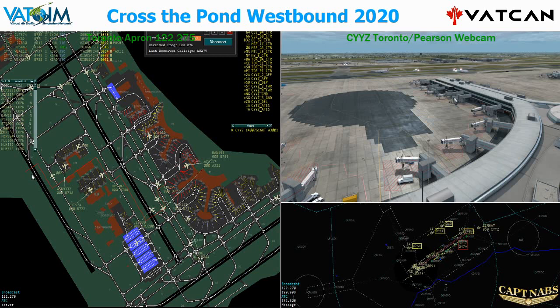Apron, this is Austrian 7 Victor holding short at Alpha Kilo. Austrian 7 Victor, Apron, good day. Did you have a particular gate assigned? No, 7 Victor. Austrian 7 Victor, okay, start into the apron, left turn into the apron on lane 5 and make it Charlie 34. Lane 5 and Charlie 34. 7 Victor, thank you.